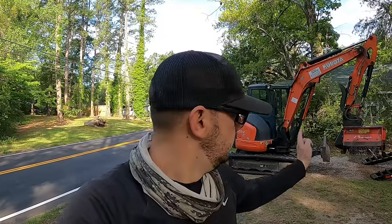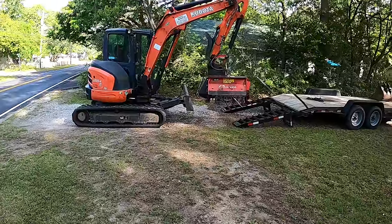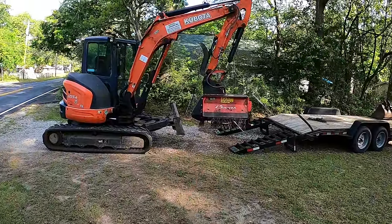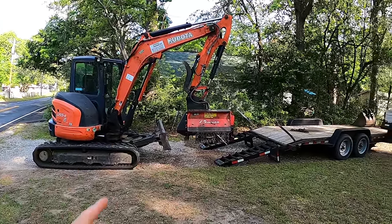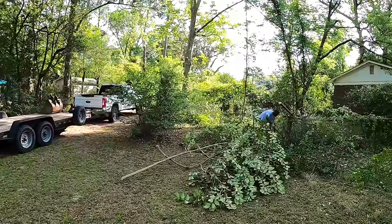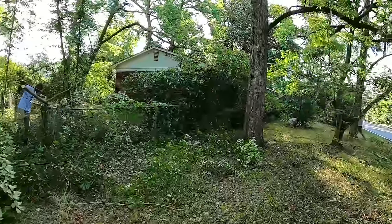So I got Munchie, Little Munchie, and I'm gonna show you guys what we got. All right, so I picked up the Kubota with Little Munchie this morning from the other backyard project we did on Friday, which was about 15 minutes from here, which worked perfect. You can see Greg's guys are already here cleaning up this fence line. They're getting all this cleaned up.